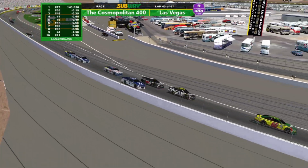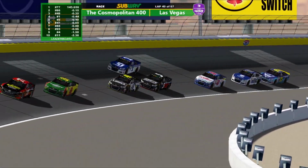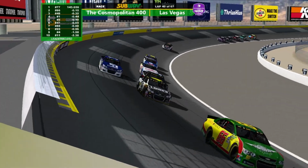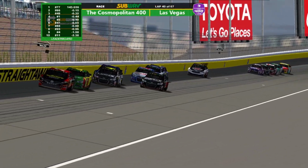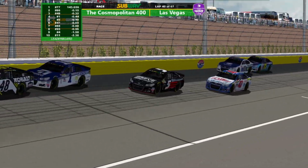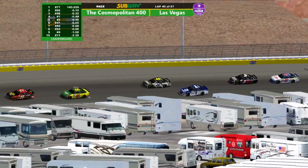I saw Beal battle for just outside of the top 10, but Beal is trying to make it a nine-car lead group here. And he's definitely closing fast in that number 4 machine. Yep, for sure. And it's only a matter of time.